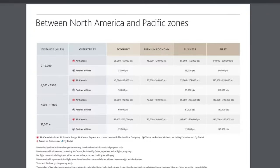Okay, let's walk through one last example for how to maximize Air Canada's program and fly 3 really long business class segments for only about 100,000 points. After how that last tutorial priced out, I'm a little skeptical of how Air Canada's website is pricing out these different routes and if it's actually following the chart that they've posted online.